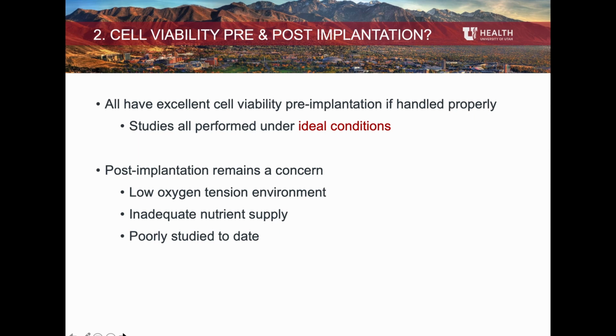And we don't know at this point what happens to these allograft cells that are implanted. But you know, the low oxygen tension environment may be beneficial for fusion, but there is an inadequate nutrient supply secondary to the tissue disruption. And at this point, it's very poorly studied and remains a concern.